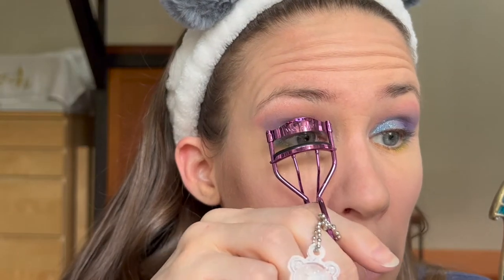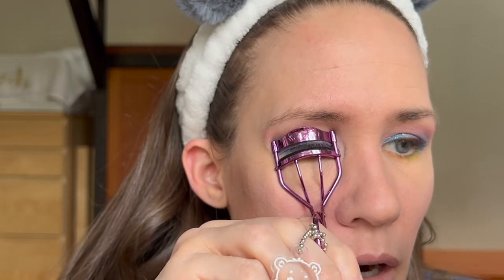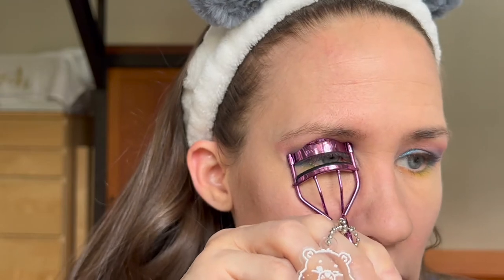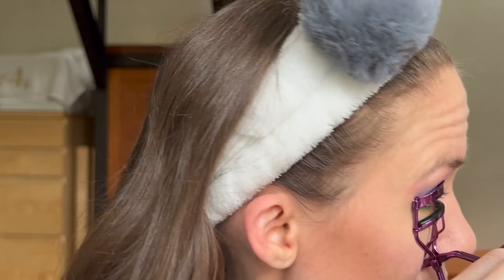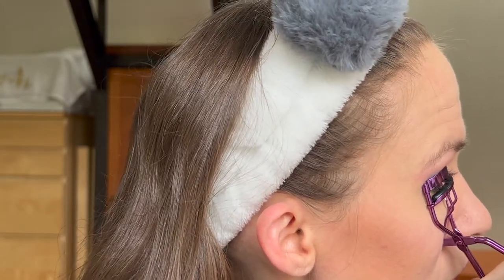All right, but so, oh, wait, okay, all right, I think I got them. But I can't get all of them, only like some of them. I don't know if you can see what's going on here, but it's really hard to get in there. Like, I can't get the outer ones, see? Anyways, this is why I don't curl my lashes.